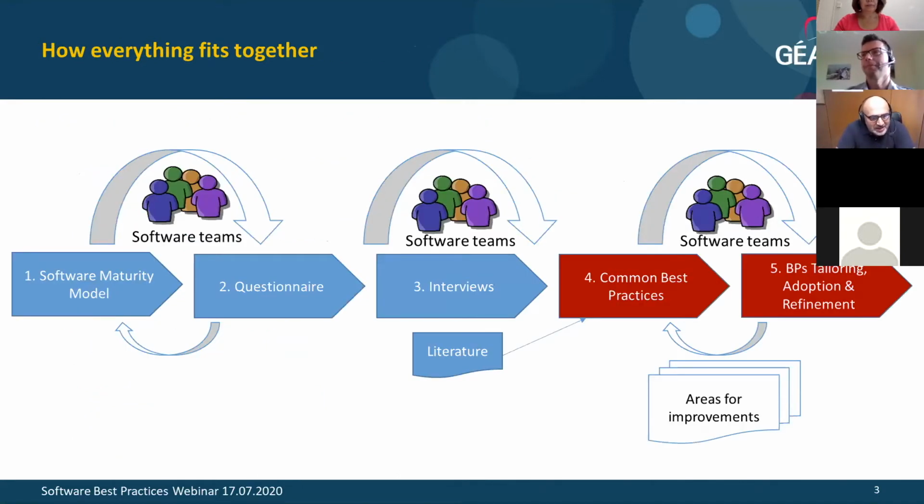How did this start? Near the end of the previous GÉANT phase and the first half of 2019, we outlined a software maturity model as a framework for capturing and structuring the knowledge and the overall processes. During this past summer, we prepared a questionnaire, which we used to interview 12 software development teams.